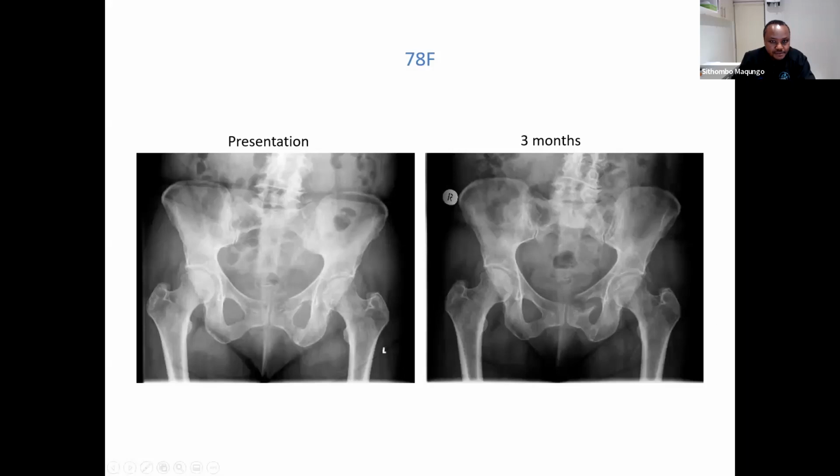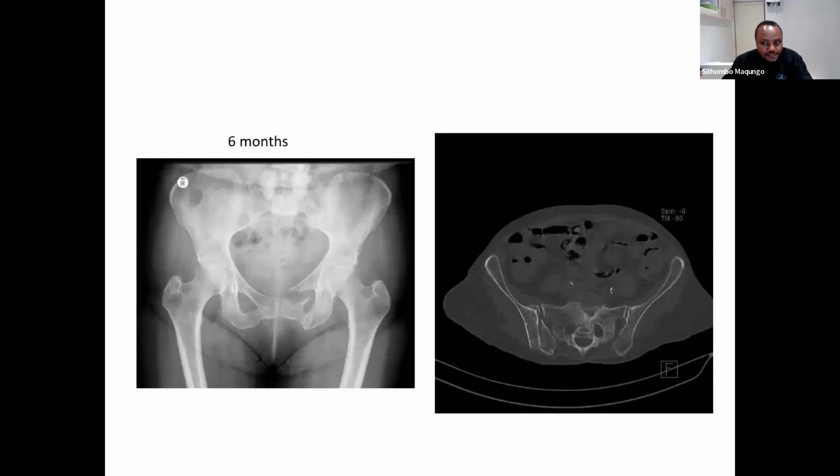So, alrighty. So this is her at 3 months. And again, typically what happens is that she gets sent off. So you know what? Honestly, it's a pelvis fracture. It's stable. Just get on with your life. It's going to get better. And she gets sent out. And now she comes back at 6 months, looking like that. So now you wanted to do a CT scan. It wasn't done at 3 months, unfortunately. But now at 6 months, what do you think is going on?